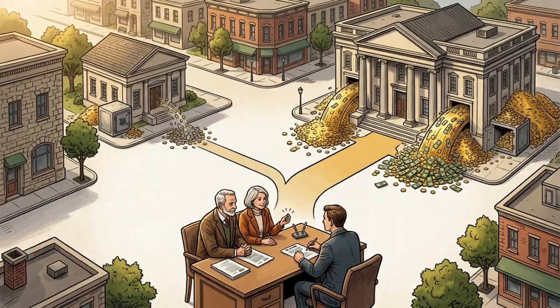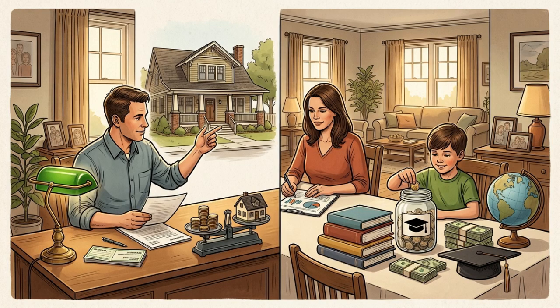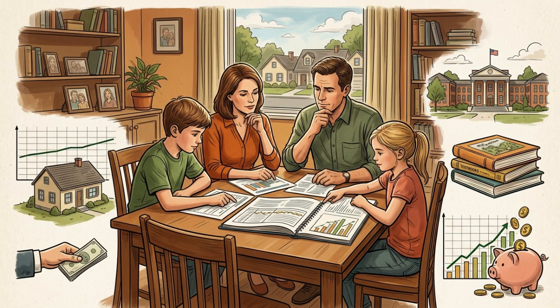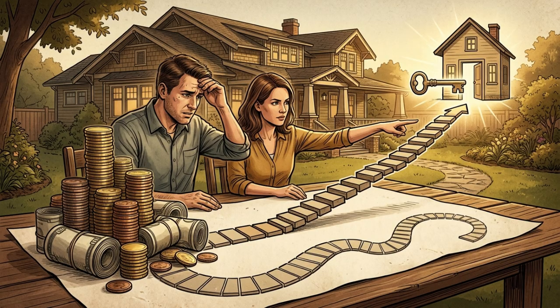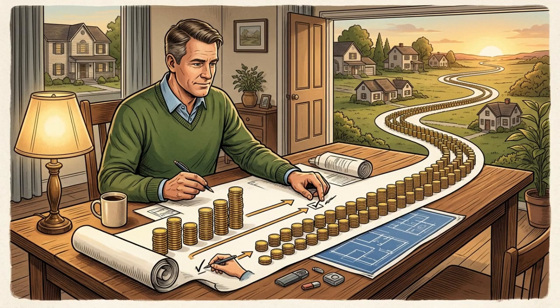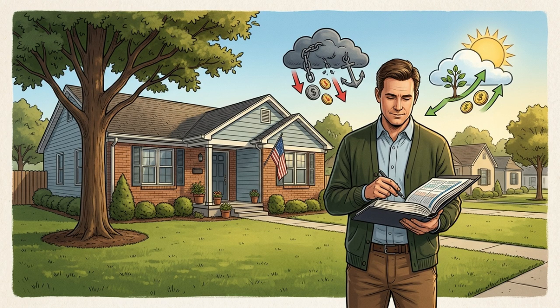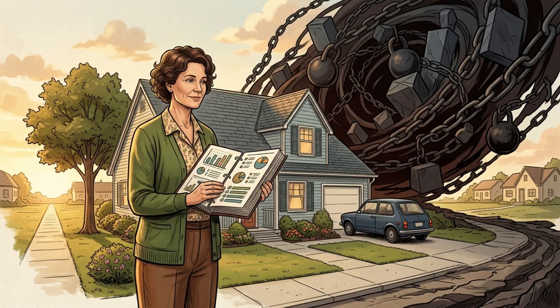Buying becomes risky in the opposite conditions: short time horizons, thin savings, a payment that consumes too much income, or a purchase price that only works if prices keep climbing. None of this is individual advice. Every household's numbers are different, but the underlying principle holds everywhere. A house should make sense on the math in front of you, not the math you're hoping for.